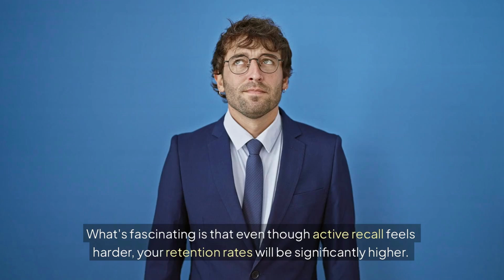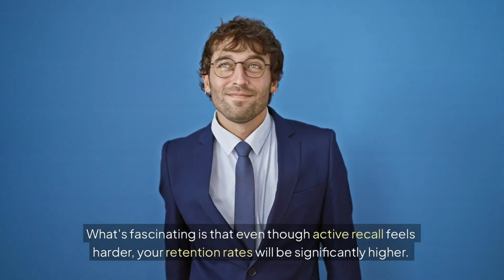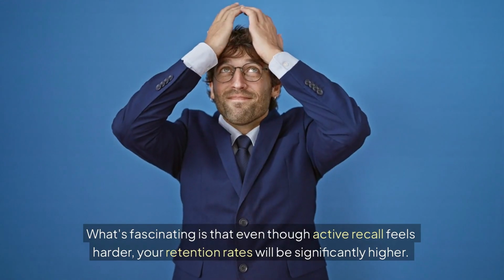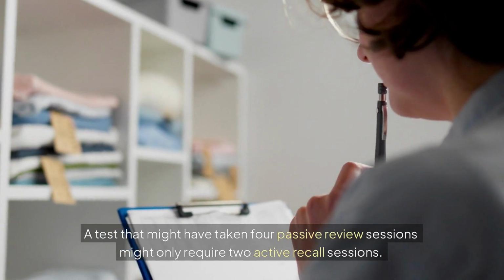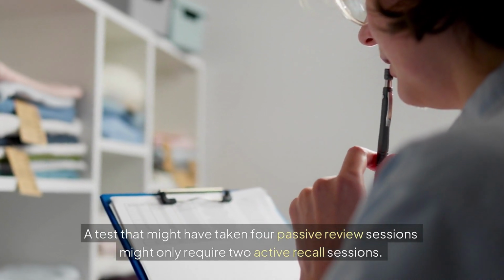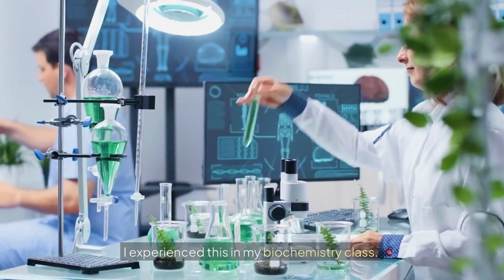What's fascinating is that even though active recall feels harder, your retention rates will be significantly higher. A test that might have taken 4 passive review sessions might only require 2 active recall sessions. Your efficiency improves dramatically. I experienced this in my biochemistry class.